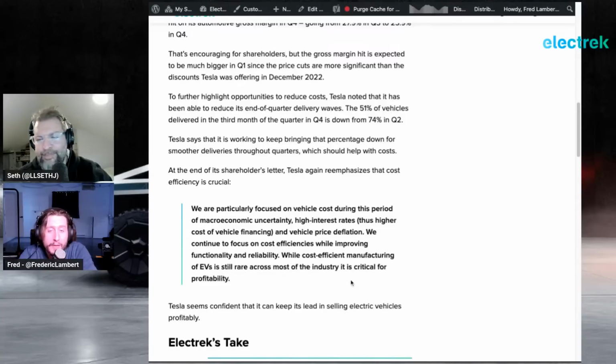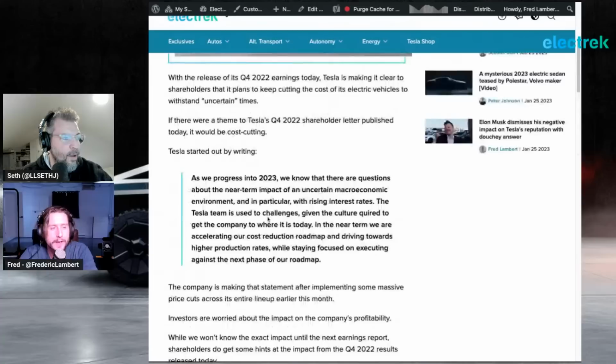There's not a lot of other automakers, even though they might make an average positive gross margin on their vehicles in total. On their electric vehicles, they don't break it down per vehicle. And we suspect that a lot of them are not making that much money on them, if at all. And that makes it hard or even impossible to reduce costs, to reduce pricing. And after Tesla did, you create a very interesting situation for yourself.